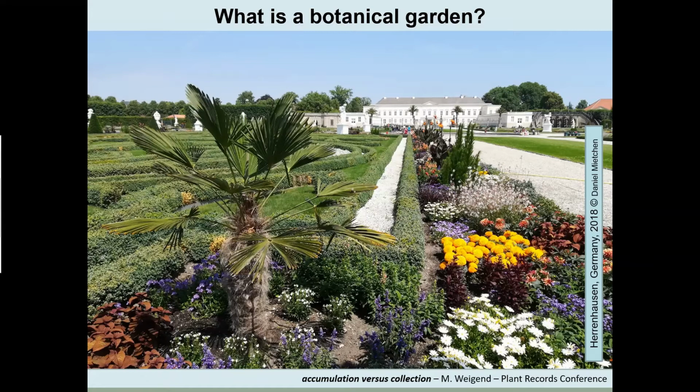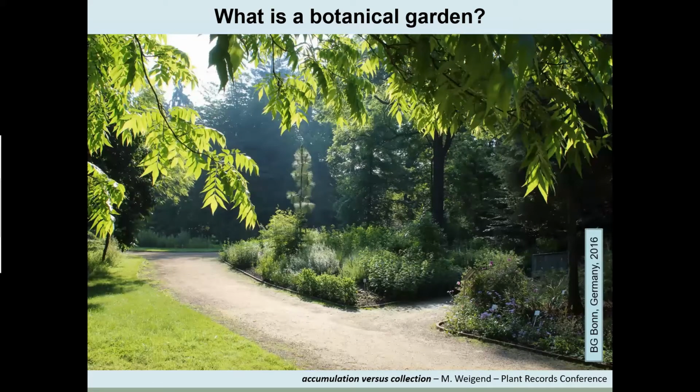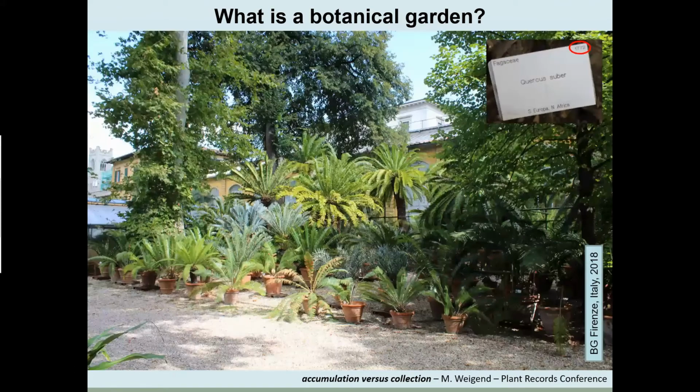That is Herrenhausen, which has a part which is a botanical garden, but much of it is actually largely ornamental plantings. And the obvious question to ask is, why is this not a botanical garden, and how is that distinguished from a botanical garden? Now, this is a botanical garden, at least I sincerely hope so, since I've been director of this particular botanical garden for the last 9 years. Now, where's the difference? One crucial difference is documentation. And we'll come to a definition a little bit later.